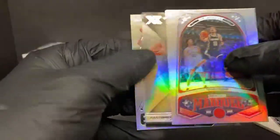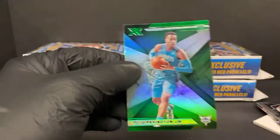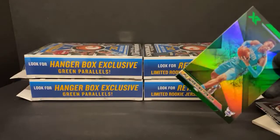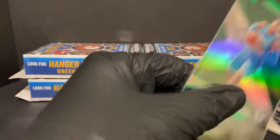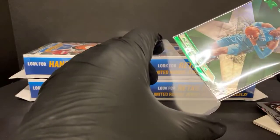Brandon Clarke, XR. Cam Reddish out of Essentials. And a green P.J. Washington out of XR. Jeez, that's probably the worst I've ever done there. I saw the T and I was like, oh, Tyler Herro, because he's got a picture where he's doing that same jump. But nah, that was not Tyler Herro.